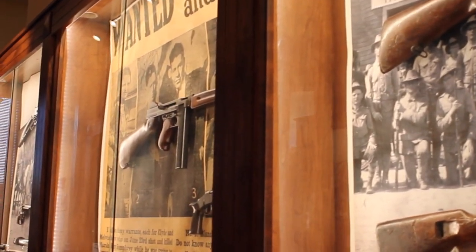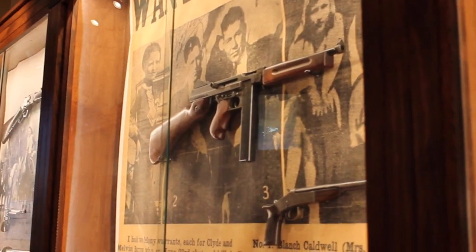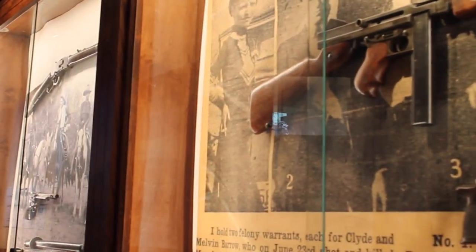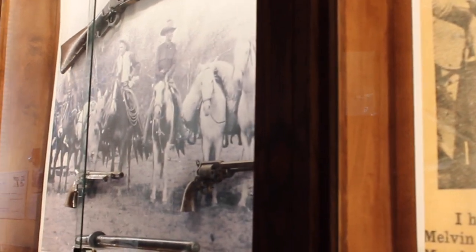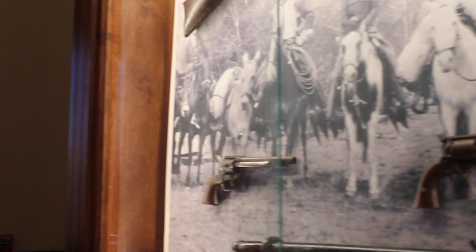Dig a little deeper into Texas history when you see our array of firearms ranging from the mid-1800s to World War II. Here you can see a gun like the one used by notorious bank robber Clyde Barrow. Check out the weaponry used by soldiers of the Civil War, World War I, and World War II. You can also see what types of guns the traditional frontiersmen and farmers of Denton County once used.